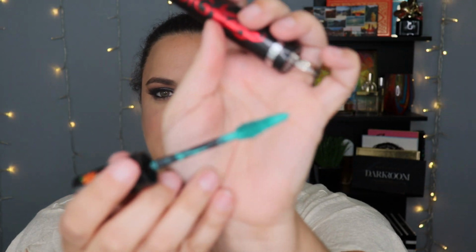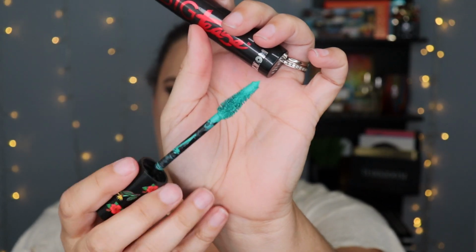This one is from Buxom. It is the Big Tease in Tropical Teal, which I believe was limited edition. I'm not sure, but there it is, nice and colorful. And this one does show up on my lashes. Novel concept. I don't bust it out all the time, but with certain eye looks, it's fun to have, especially on the lower lashes. That's where I usually pop this one, just to add a little bit of something something.